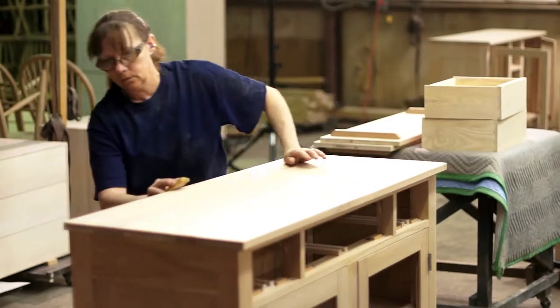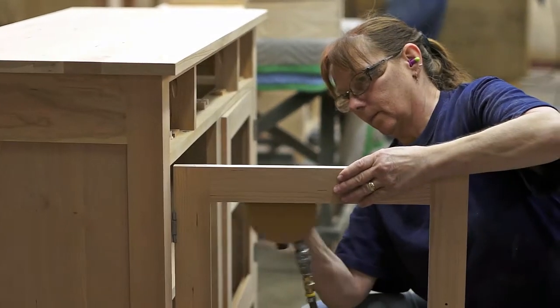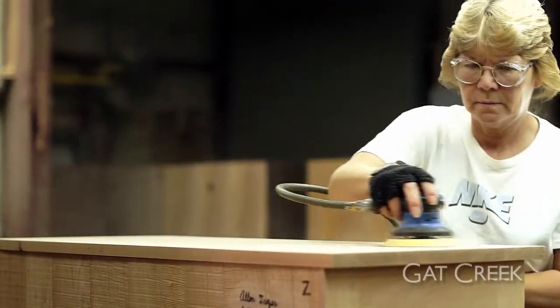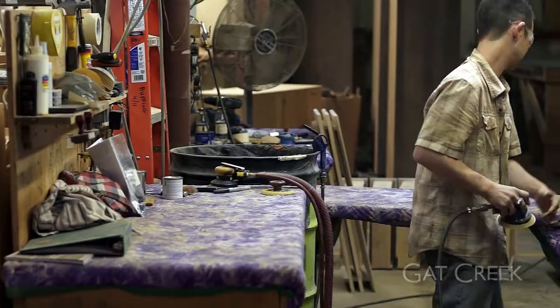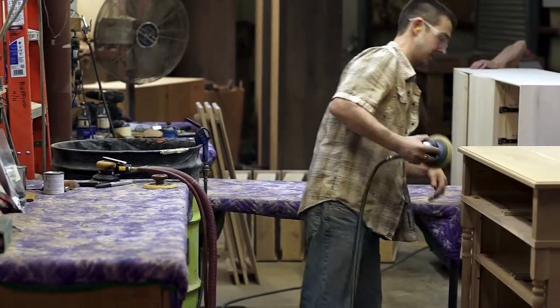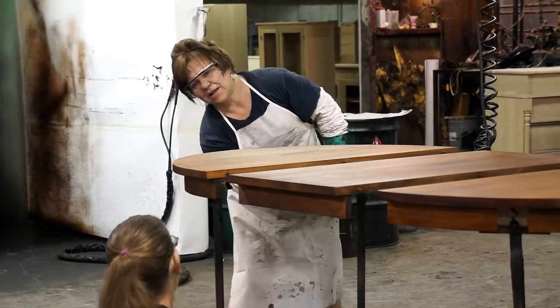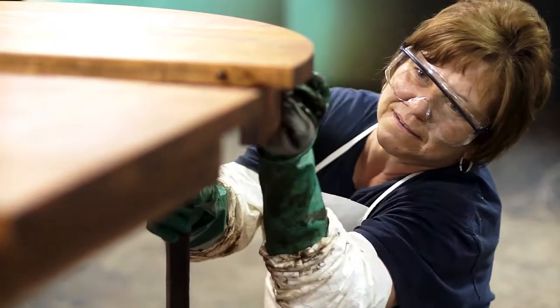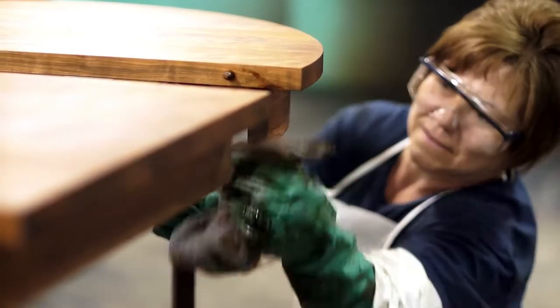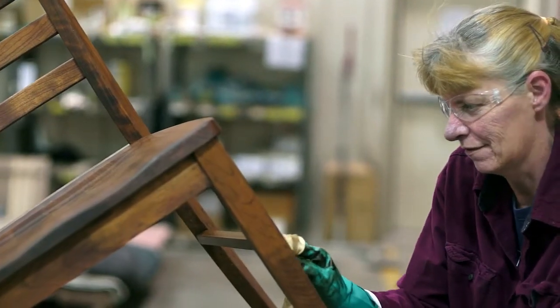I've worked here at Gat Creek, I guess, about 25 years now. The key to a great finish is the attention to detail. When the furniture comes into us, we check very closely for the sanding of all of the pieces, making sure the sanding is very consistent. It's actually the first step of the staining process. It's a board-by-board process. In the finishing department, from start to finish, each department will go through their own quality control, inspecting each piece of furniture before it goes to the next step.